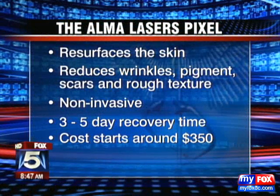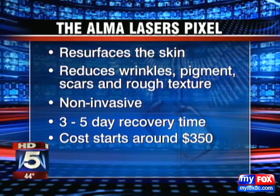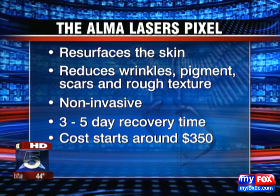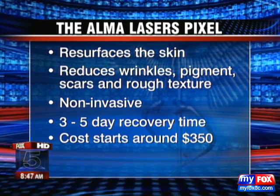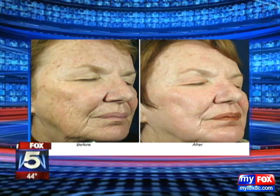And this now requires a lot more downtime. Right. And this is about 2 weeks or so. But this took about an hour to do the procedure. Non-invasive and 3 to 5 day recovery time, and it costs around $350. Now, is that per treatment? You said if she'd come in again. So when she came in to get this done in under an hour, that's $350. And then if she came in again?